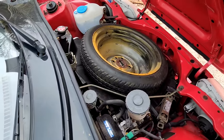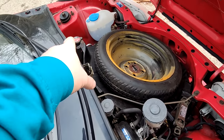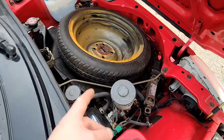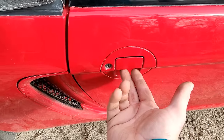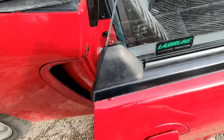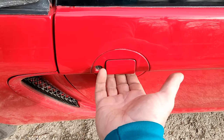But yeah, under the front here you've got your jack, your washer fluid, your brake fluid, your clutch fluid, radiator top up. Everything's here. You've got a spare wheel, for Christ's sake. The door handle. Now, I have small hands, right? They're not big. It is a two-finger arrangement. Look at that. I can just about get three in there.